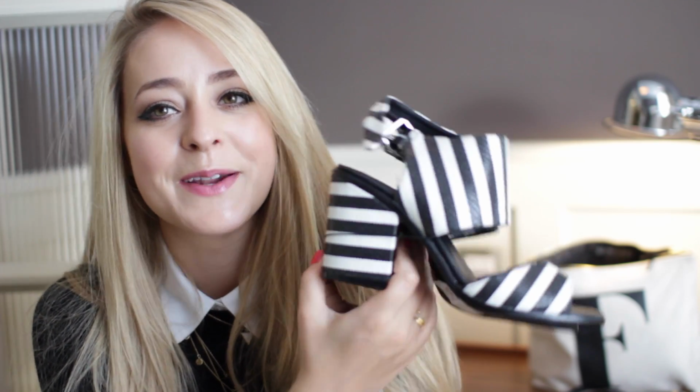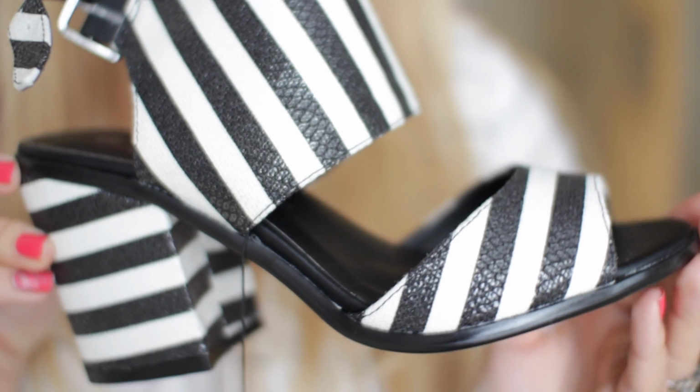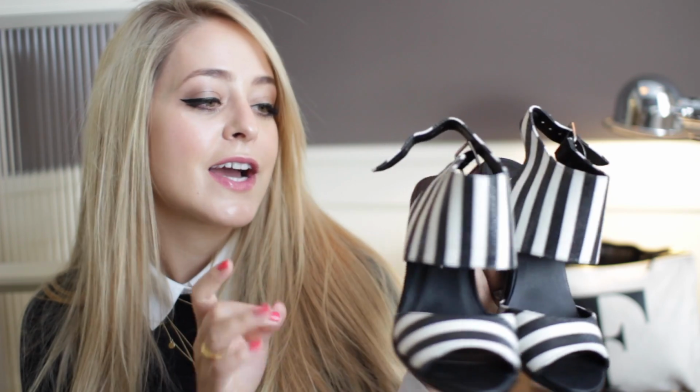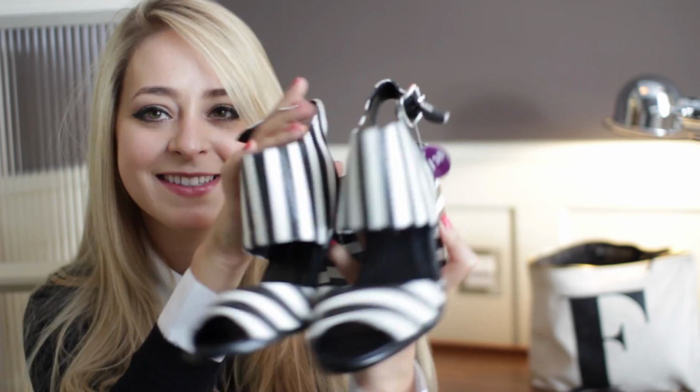I showed these to my friend when I bought them, and he was like, I don't like those at all. But I would definitely wear these just with a little plain black dress or with black jeans, a very plain outfit. I think they're quite fun. I don't know, let me know what you guys think. I actually really like the shape of them. If they were in black, I would wear these a lot, I think. So yes, that's the shoes.